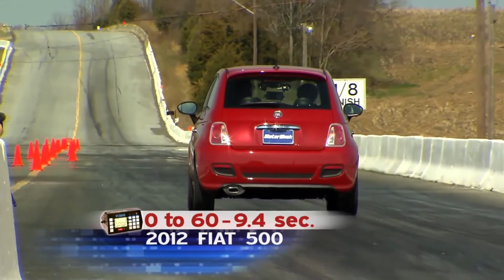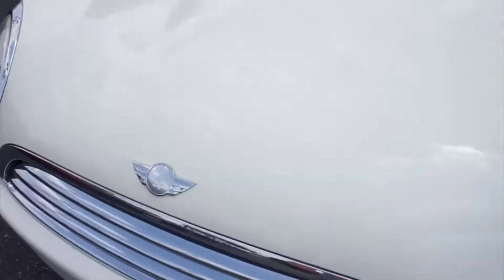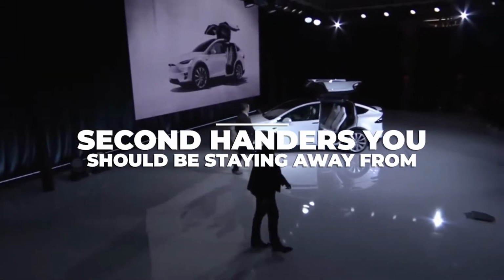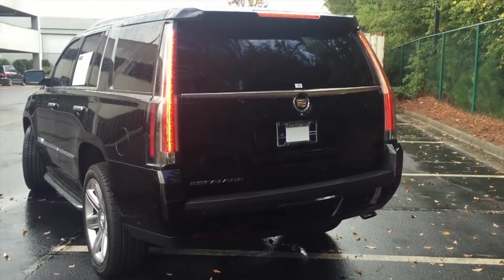Well, whether you're looking for a vehicle to get you from A to B or just want to know why some cars have been designated as the worst vehicles to buy, stay right where you are, as we're about to take a look at the second-handers you should try staying away from. So strap yourselves in and get ready for a test drive, as you'll need it for this one.